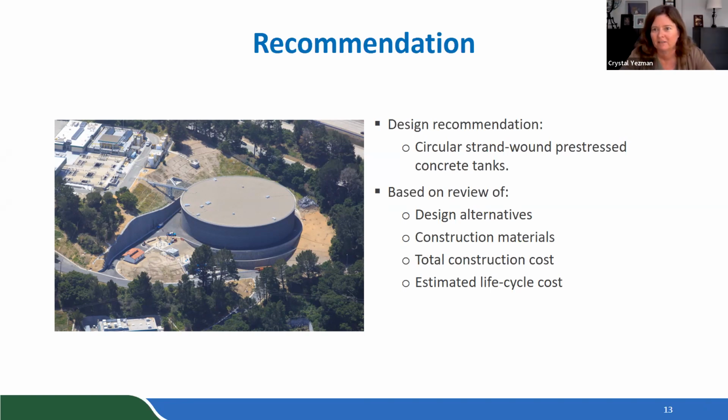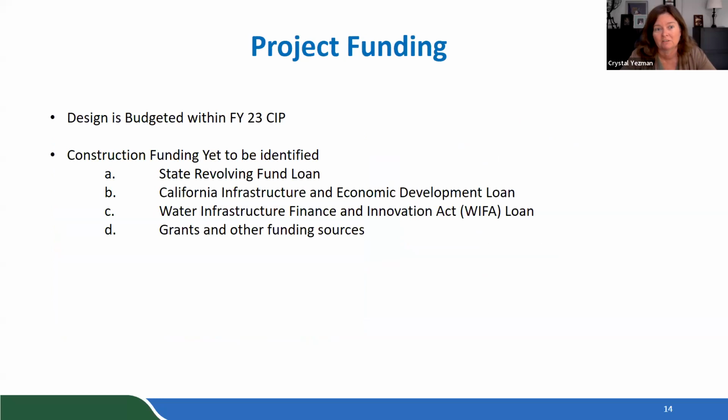into creating the scope of work for design. It would be very different deliverables depending on which design we go with. And so our intent would be to come back to the board with a design contract to move alternative 1 forward, or alternative 3. This is information only today, am I correct? That's correct.